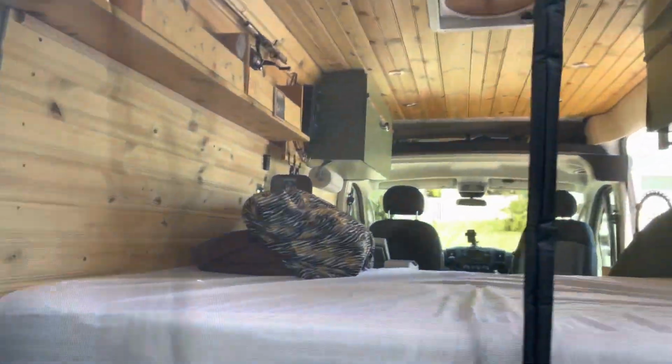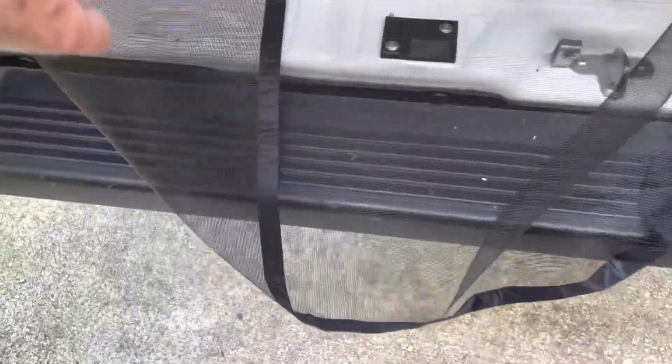Okay, let's go around the other side. Okay, well, this is from the outside, and she's going to finish Velcroing it along the sides. And you can see down on the bottom, this is all the excess that's left. We're probably going to cut that off, and we're going to put some heavy-duty magnets down here, so it just lays flat. But I don't know.